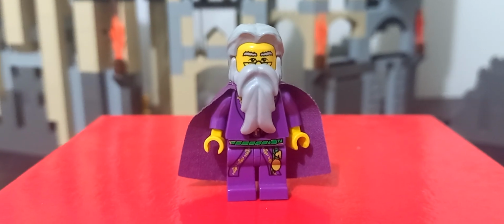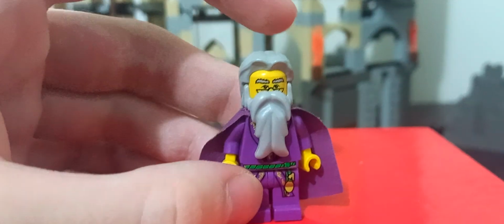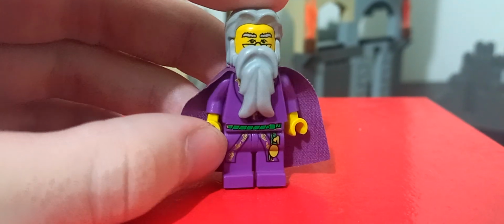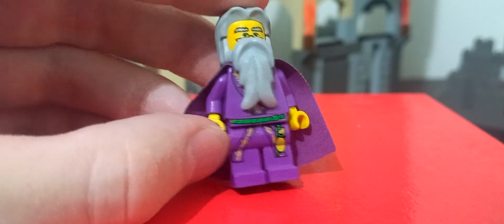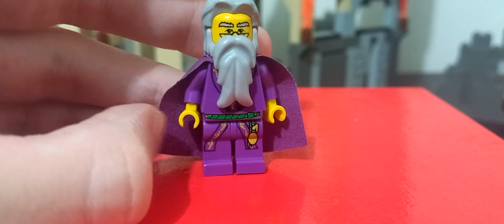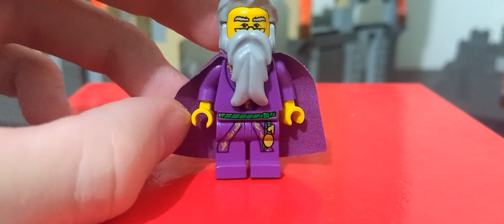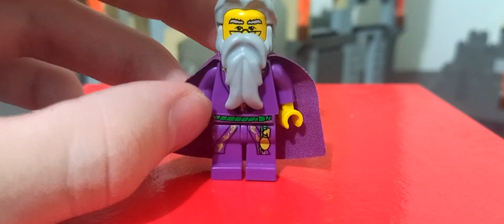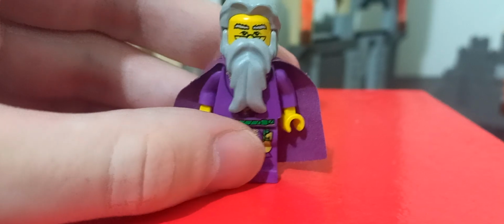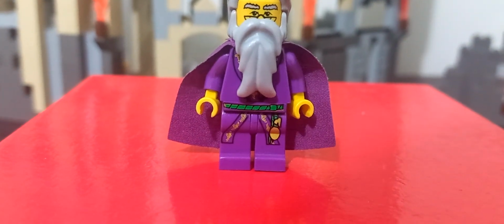Next up, we have Albus Dumbledore, or Professor Dumbledore. This is a very cool figure with leg printing, one of only 2 minifigures in the set to include printing on the legs. However, there's still no back head printing or back torso printing. I really like the purple they use. It's the old discontinued purple color, which looks a bit pinkish compared to a modern purple, but Bricklink and all the LEGO sites list the modern purple as dark purple, so I guess this is true purple.